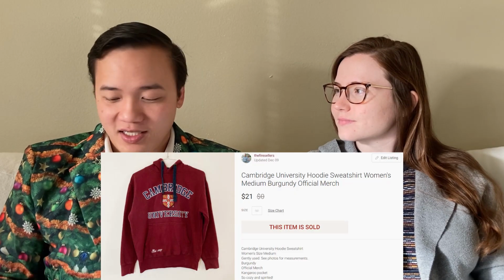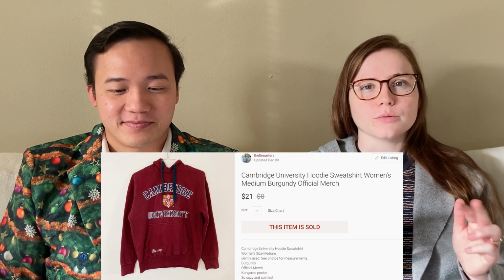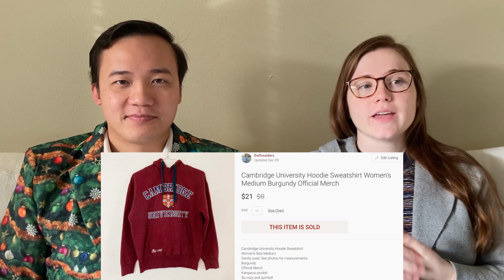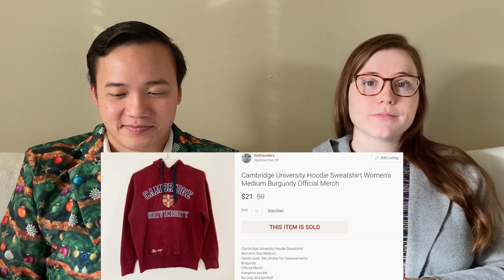We sold this sweatshirt. It said Cambridge on it. It sold for $21 on Poshmark. And this was official merch from that university, so that can be really expensive new. And it was in pretty good condition, so that was why we picked it up. And the person gave us a good review afterwards. So happy with that. I'm always happier with sales when people rate us 5 stars or leave a little message and say that they liked the item. It always makes me feel good.